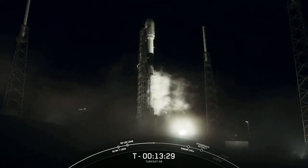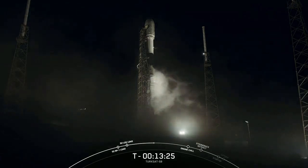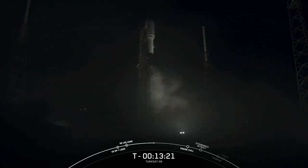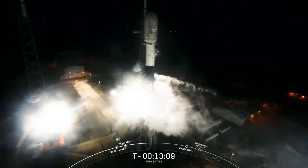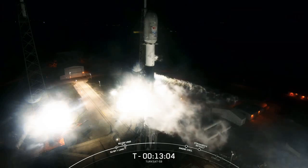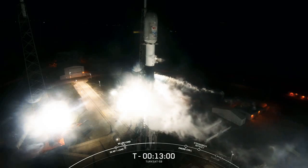At the bottom of the first stage, there are 9 Merlin engines that will get the F9 off the ground and up to the thinner parts of the Earth's atmosphere before separating from the second stage and making its way back down to Earth for landing. It's the part of the rocket that we will attempt to recover for a third time on our drone ship, A Shortfall of Gravitas. About 2.5 minutes into flight, the first and second stage will separate, and the second stage will ignite its single MVac engine to carry the TurkSat-5B spacecraft into a geostationary transfer orbit.